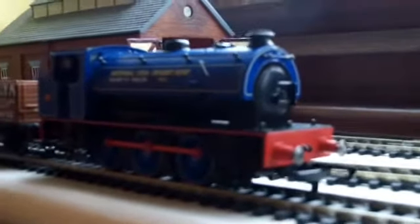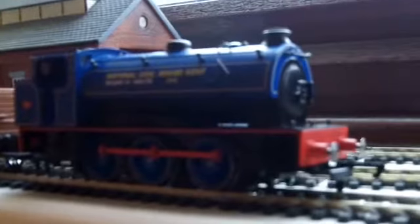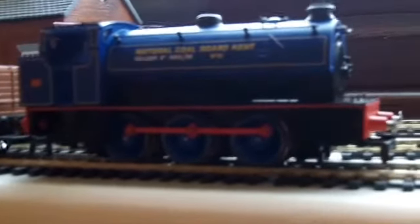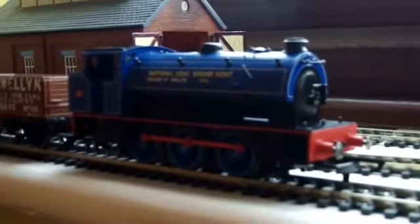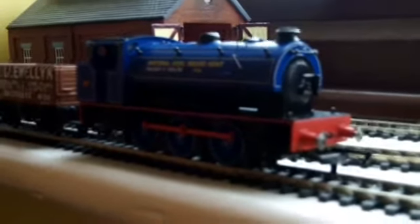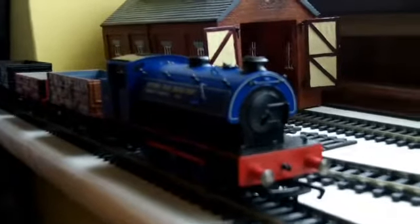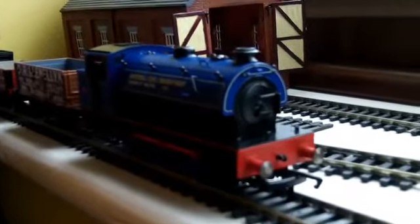But yeah, Siltec number 12 isn't so keen. But even at a slow speed, once you get her up to that, she isn't too bad. But just any slower, and it is noticeably hesitant.